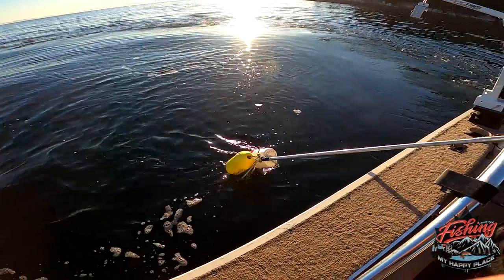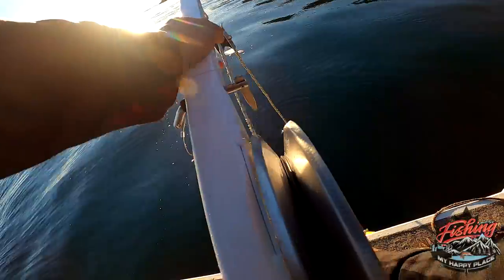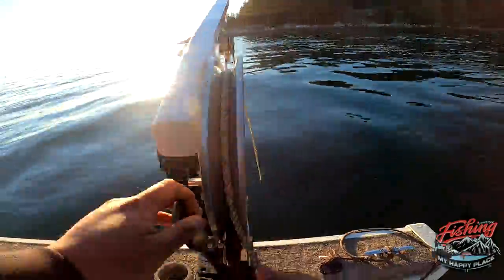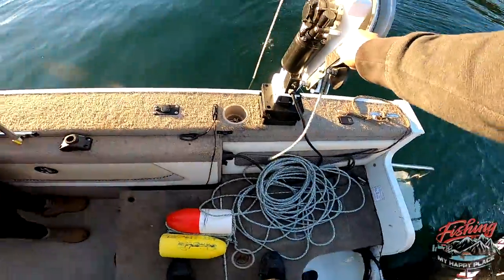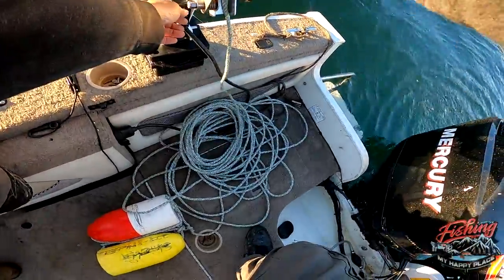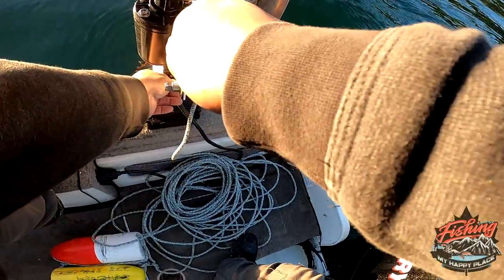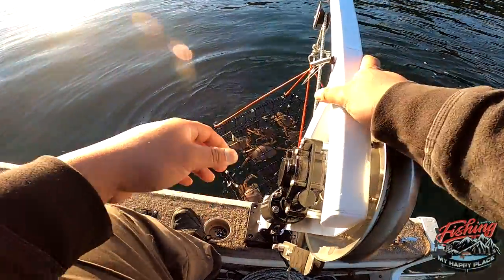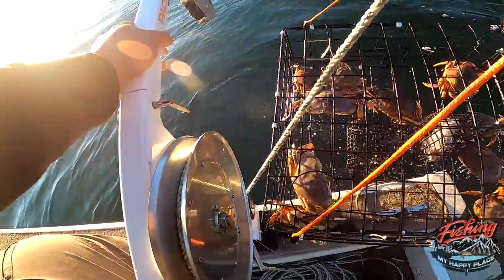Nice catch. Over the first pulley, under the second one, over the big one, and into the coiler. There it is. Oh, there's a lot of crabs. There is a lot of crabs. Oh my god. Oh babe, there is a lot of crabs, guys. They come up behind me, keepers.